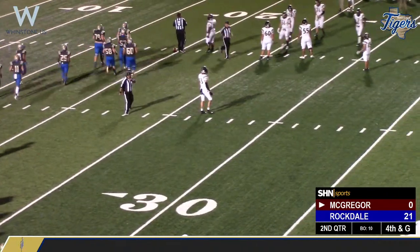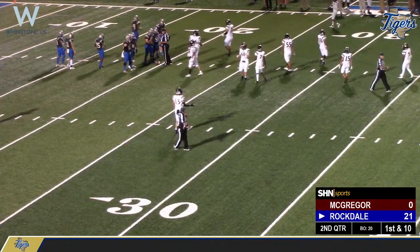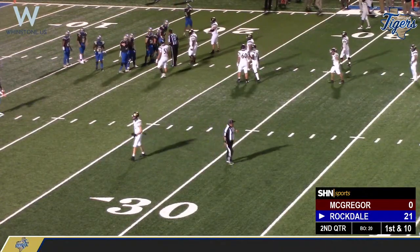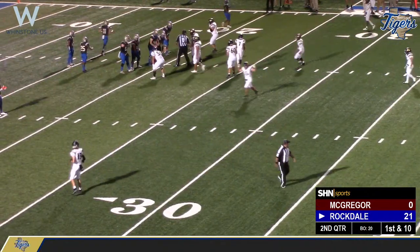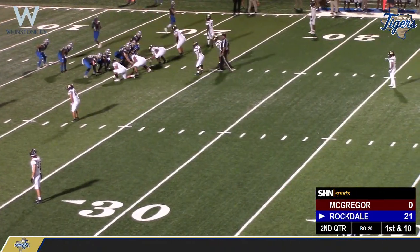So the Tigers will have the ball, first and 10. It'll be from the 20-yard line with 2.5 minutes to go in the first half. 21-0, Rockdale Tigers with the lead over the McGregor Bulldogs.